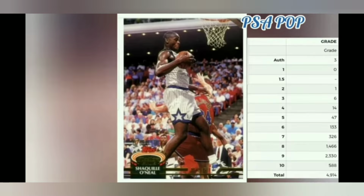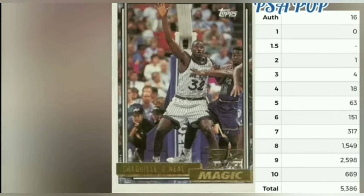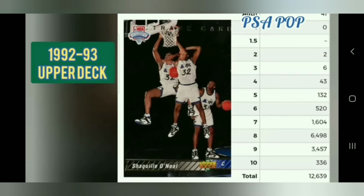Here you do see one of his more limited series cards, the gold Topps. While the pop count is higher than I thought it would be, it's still lower than many of his other rookie cards seen here. Next is probably his prettiest rookie card, the Upper Deck Black Border card number 1. Again, the PSA pop report surprises me. I thought this would have been a more limited card than some of his other rookie cards. However, it's not looking that way here.